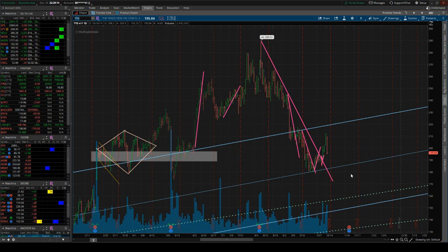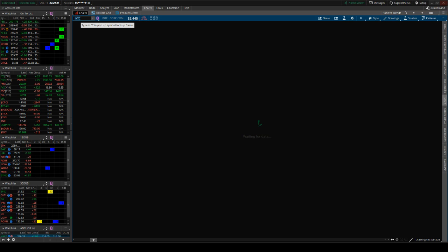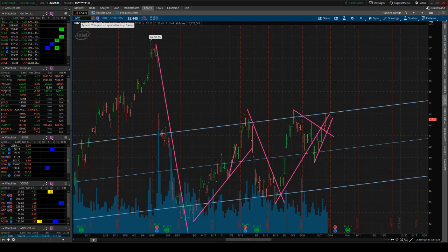Intel. Yeah, Intel inside day. Intel inside. So again, we're just going to see if we can hold this trend line right here. A little bit boring on that one. What else?